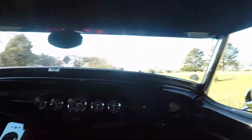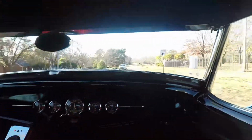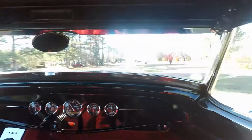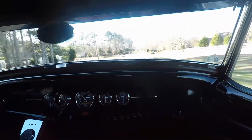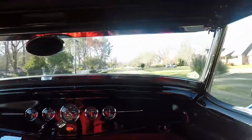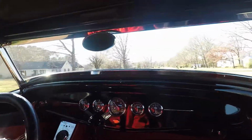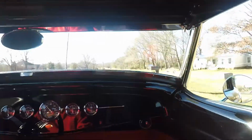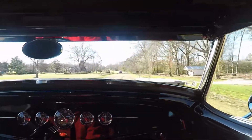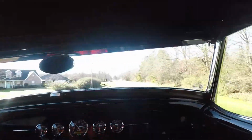That is crazy. You ready? Yes, I'm ready. Wow. That is crazy. Oh my goodness. Wow. That is awesome. My dad has to ride in this car. He's gonna get a kick out of this. This is awesome. Wow. It took off, didn't it? It really does.